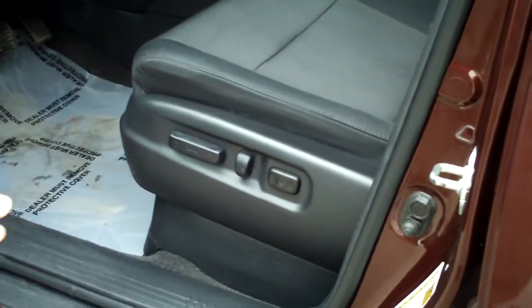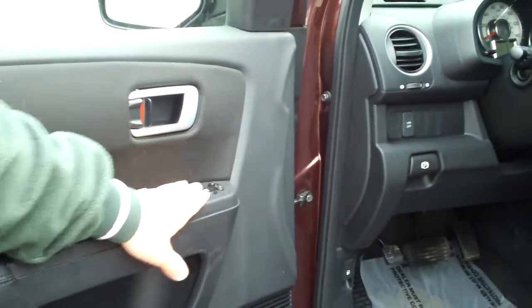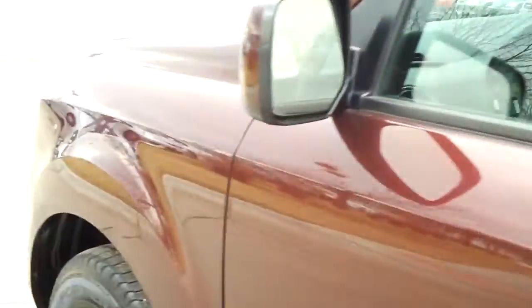It is an 8-passenger, lots of leg room in the back, child security door locks, 8-way power driver seat with adjustable lumbar, power windows, power locks, and power mirrors. Ask to see the free Carfax report and mechanical inspection sheet.